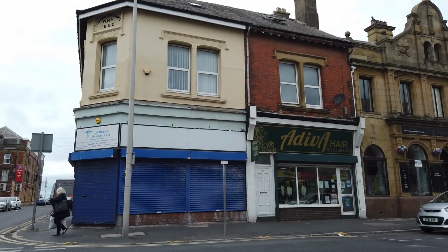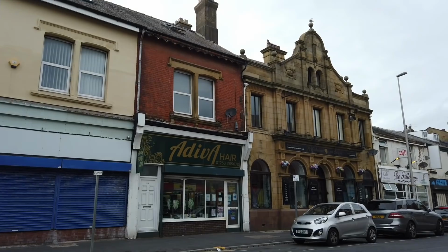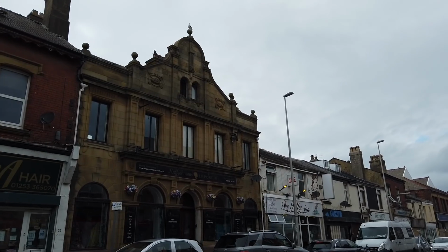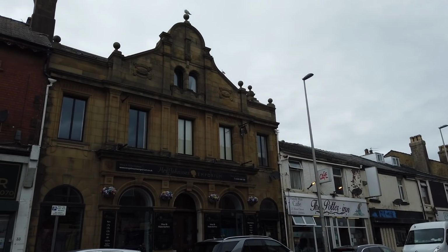And as I pan round this way, there's a hair studio there, but there's also this interesting building here. Check this out. This is quite interesting. It's called Mrs. Johnson's Emporium, and this used to be a shopping arcade back in the olden days. We used to come in here all the time.